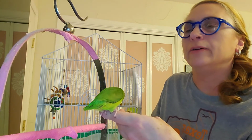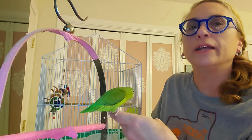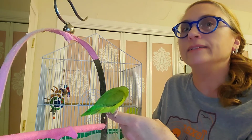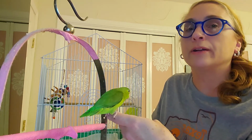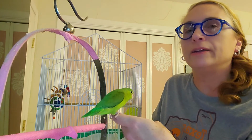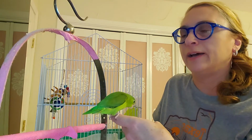So, if you're having positive interactions with your bird all the time and not grabbing it and forcing it to do things, you're going to start your relationship off a lot better with your bird, and that's just going to grow over time. These little birds are great.